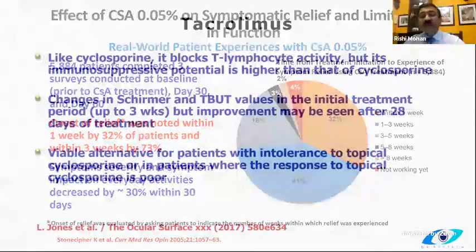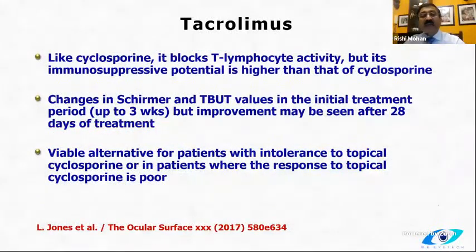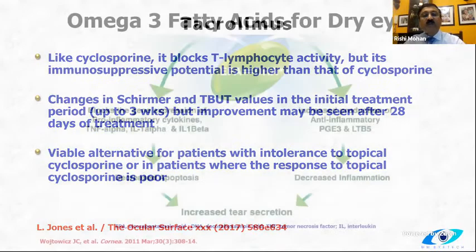Tacrolimus is very similar to cyclosporine. It blocks T lymphocyte activity. Its immunosuppressive potential is higher, but it has more side effects. The changes in Schirmer and TBUT values in the initial treatment can be seen very rapidly. But then again, it also takes a few weeks for the best impact to come, and it is a viable alternative where there is intolerance for some reason to topical cyclosporine.